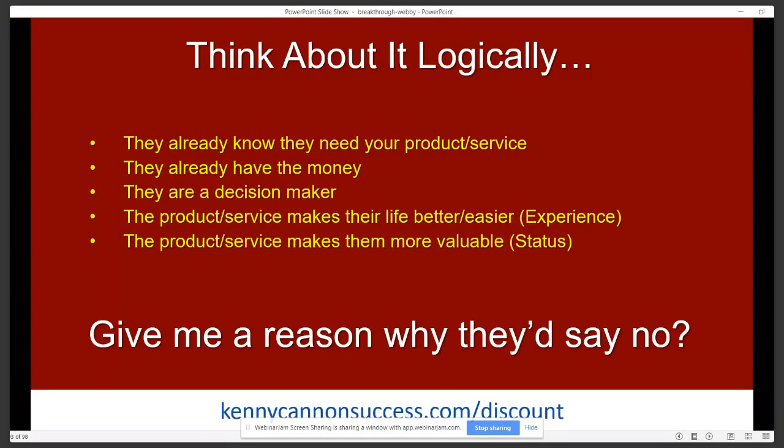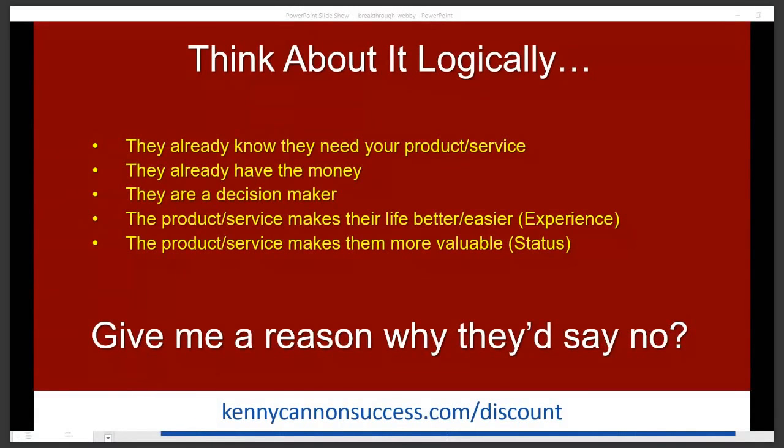Okay. All of these things are true. This is a qualified prospect. Top 3, qualified prospect. Bottom 2, good presentation. Okay. So this is prospecting and presenting in one. Prospect, pitch, close, provide, preserve. This is prospecting, top 3. Presenting, bottom 2. You nail these 5 things, and I want you to give me a reason why they would say no. I'm going to look in the chat box here just for some reasons in a second.